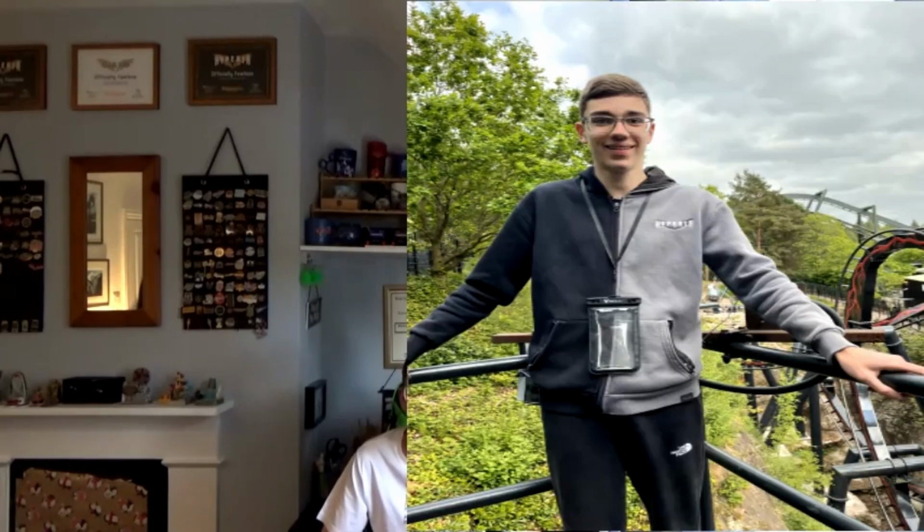So there was a little platform where you could have a photo with the loop as well, a really nice view towards the loop. So I had a photo there, which was really good. You can get some amazing views of the rest of the layout from up there. It was actually a lot better views than I was expecting it to be, with it not being particularly tall.